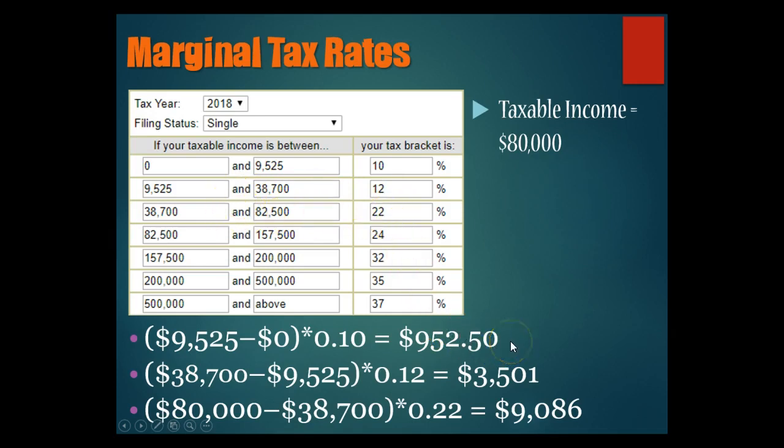And so our tax bill will be less than if we did 80,000 times 22%. That's what we call the effective tax rate. In this case, it's about 16%. This way, those who earn more will pay more in taxes. It's called a progressive tax system, and that's what we have here in the United States.